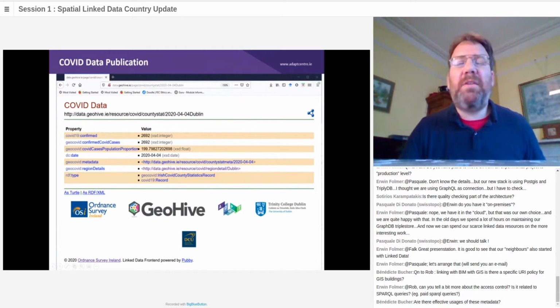Recently, with COVID, another thing that we have done in OSI is publish the national COVID data through Geohive as well as linked data, linked with our boundaries data set, so that we can record that. And this is the most complete set of open COVID data for Ireland. So I think it was a good achievement to get that as linked data.